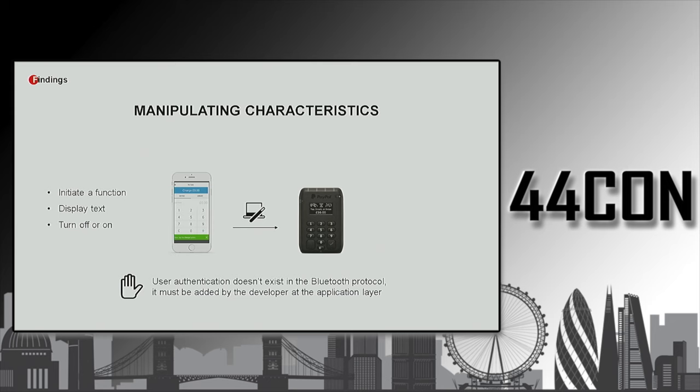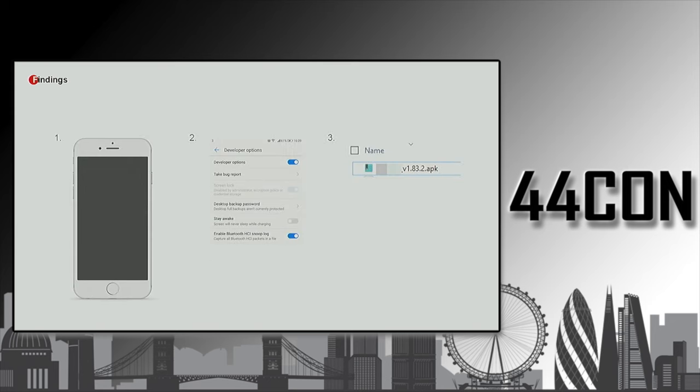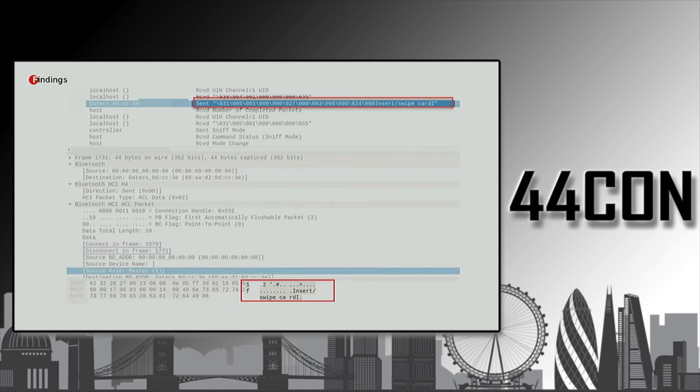So what you'll need to do this is you need access to a phone which allows you to enable developer options. You need to enable HCI logging. You'll need access to the mobile application for the device and, of course, access to the terminal as well. Then what you want to do is collect a sample of the functions. The easiest way to do this is just to carry out some transactions with the terminal. Then you could import it into something like Wireshark. So here you can see in this example, we've got a device which is sending from the phone to the terminal the message insert or swipe card.